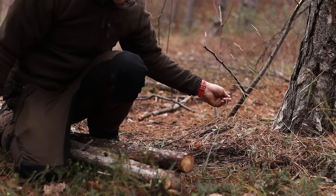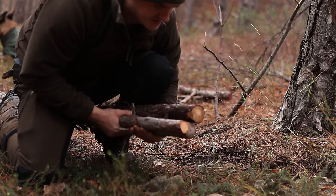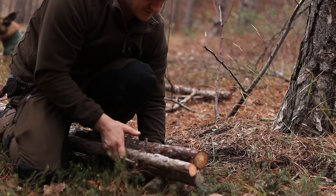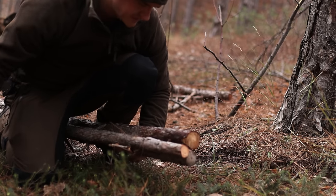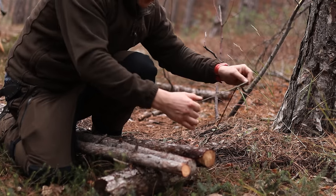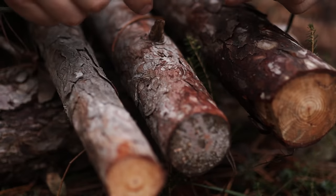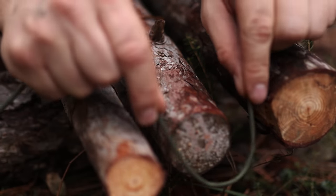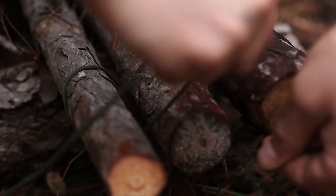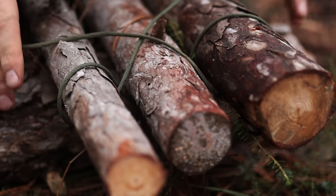One tip that's going to make your life much, much easier when you're doing this: you can take a rock and put it underneath there, and now you have free space to work with a knot and a rope. This time, I have this log from my last shelter, and right now I can work freely in between all three of these poles. I found the middle of this rope. I'm going to put it over here, and then repeat the process all around.